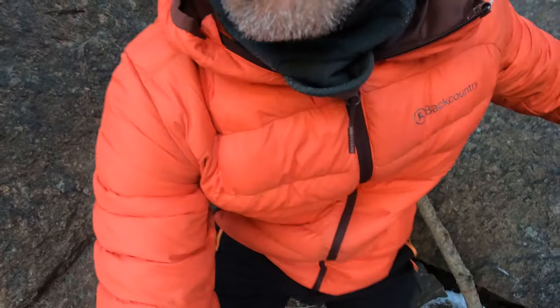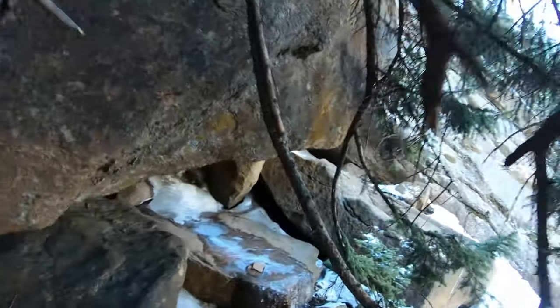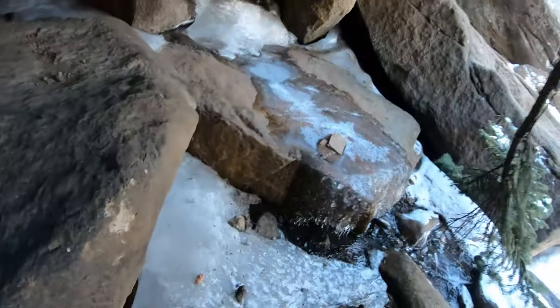Nailed it. So I'm down here, right below the overlook of the waterfall. Just gotta climb back up that thing right there. It's about 6 feet, not too bad. Let's check this out.